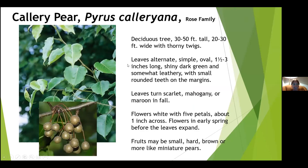Callery pear is a deciduous tree. This is not a shrub. This is a full-size tree. It can be 30 to 50 feet tall and is very wide and has thorny twigs. It has alternate leaves. And it has very beautiful fall colors and lots of white flowers.